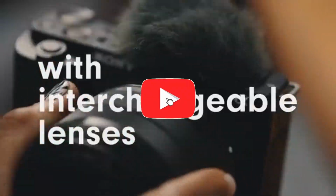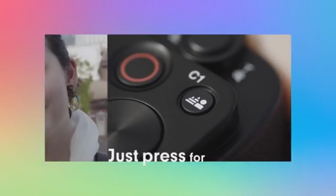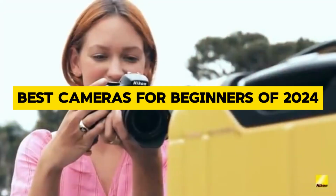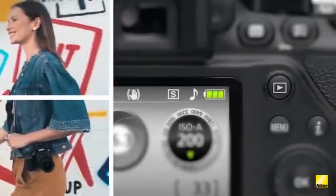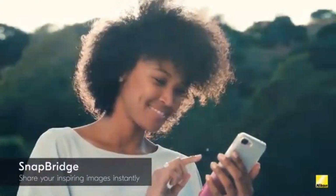Welcome back, camera enthusiasts. Today, we're diving into the exciting world of photography and videography with a focus on the best cameras for beginners in 2024. Whether you're a budding content creator or simply passionate about capturing life's moments in stunning detail, we've got you covered.